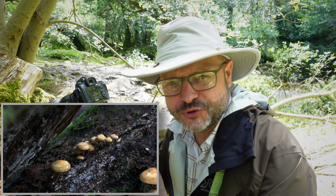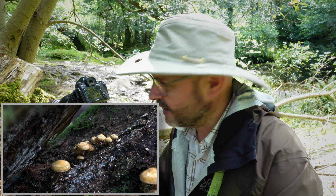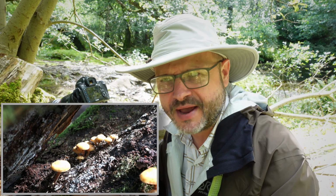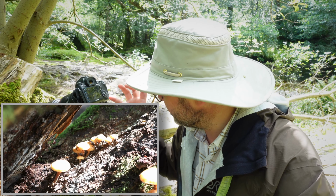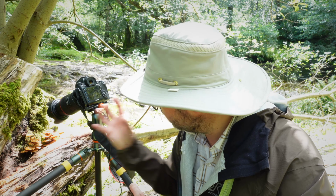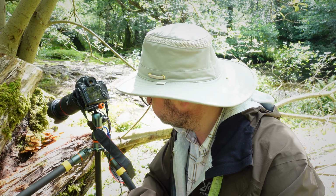I'm probably going to put a dark vignette around the edge, and I'm going to let the darkness just bleed off into near black around the edges of the frame, just to give me that nice pop in the subject, so the colour of the fungi stand out.